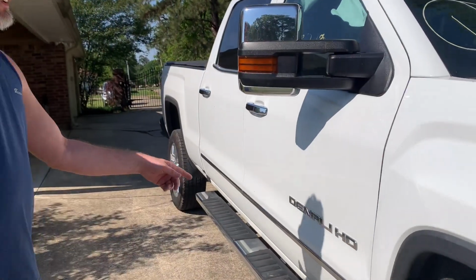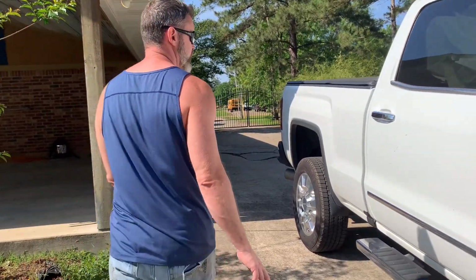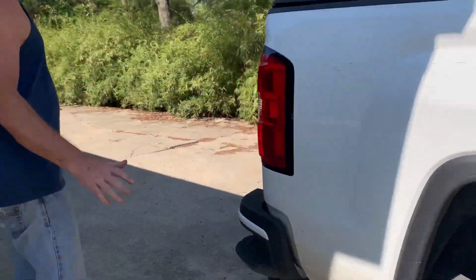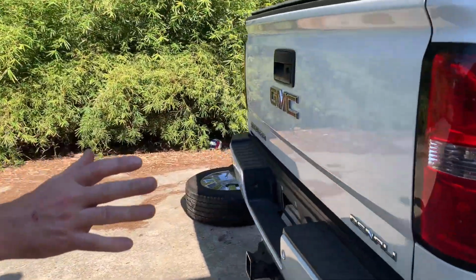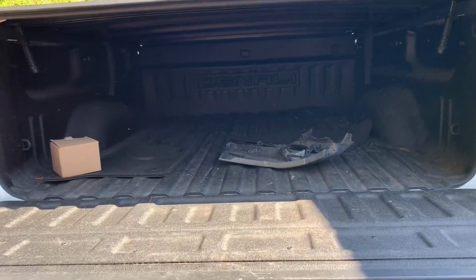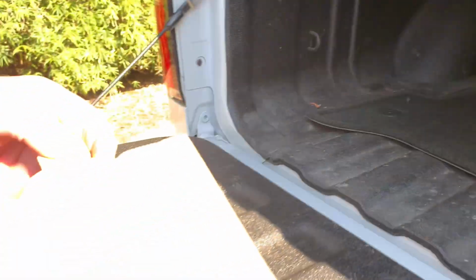It's a Denali HD 2500 with Duramax engine. Truck's loaded out to the max. I've never owned a truck this loaded out. We don't have any damage to this side, the back. This is all perfect. What's in that box? I don't know.